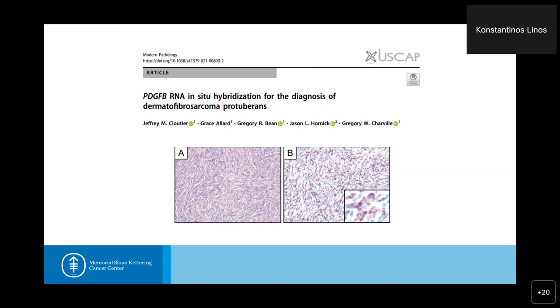You don't need to do molecular or fancy stuff if you have a classic dermatofibrosarcoma protuberans. You don't need anything. But if you have just a fibrosarcomatous transformation, like the case that I showed you in the first place, my first case, which was misdiagnosed, then it's important because it will make a difference in how you approach this patient. And the RNA in situ hybridization actually works better.